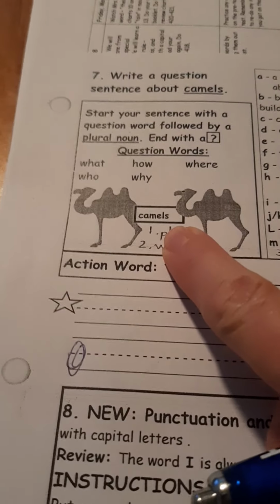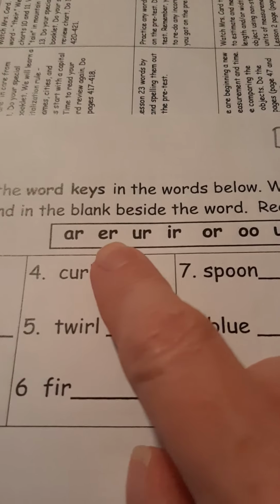Okay? So boys and girls, that's that whole section already done. Today you're asking me a question about camels. Ooh, I bet you wonder lots of things about camels. You're doing your word keys, R, or, oo, and oo. And then you're matching the words to make compound words.